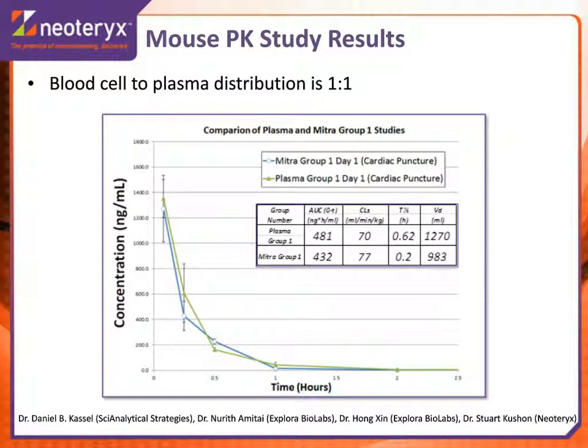And then here are the results of the study. So the PK parameters are shown. This is a concentration versus time profile for acetaminophen. And you can see that there's a rapid decline in the concentration over the period of about 1 hour. The PK parameters are very similar.